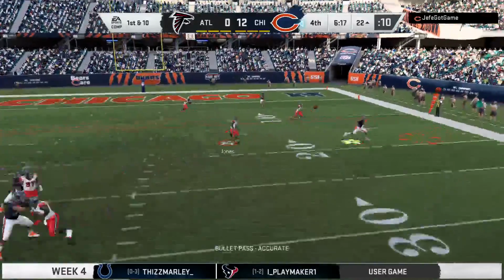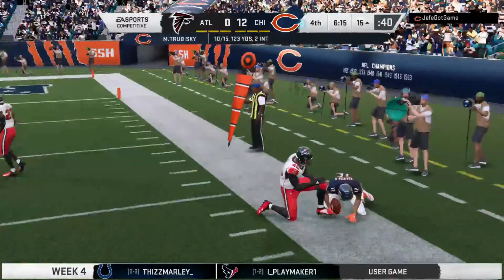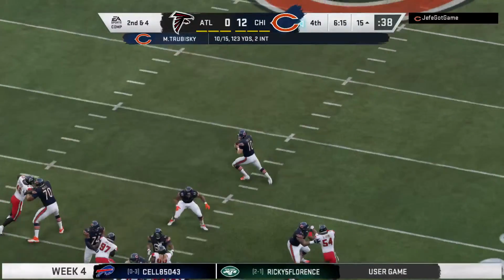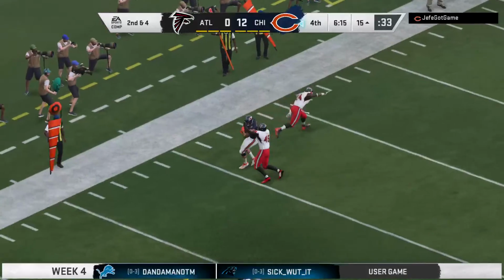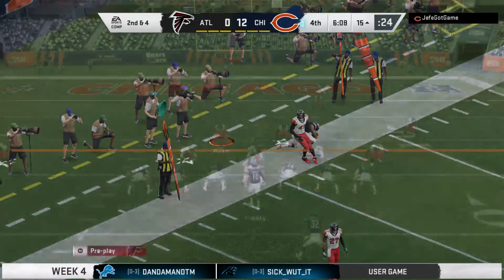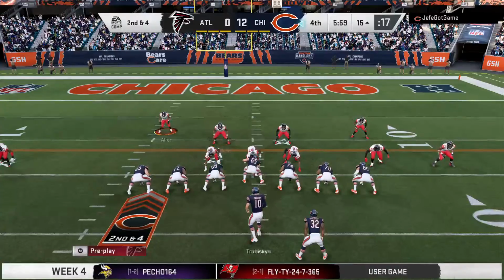Now it's Trubisky. It's complete to Robinson. A gain of 6 there on 1st. Another nice pickup through the air, and I think a lot of people might expect him to run the ball in this situation, Brandon, but with this lead, they're electing to throw the football. Swings, slants, quick outs, things that they consider safe.